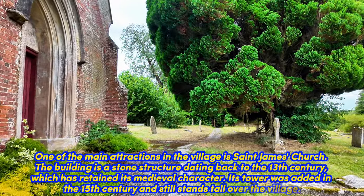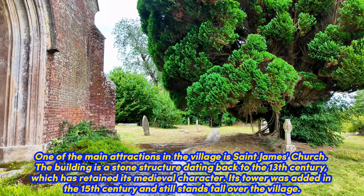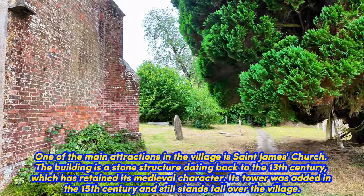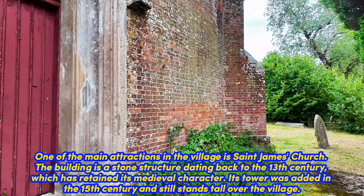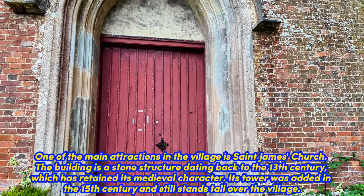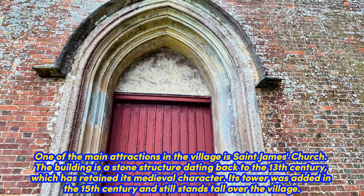One of the main attractions in the village is St. James Church. The building is a stone structure dating back to the 13th century, which has retained its medieval character. Its tower was added in the 15th century and still stands tall over the village.